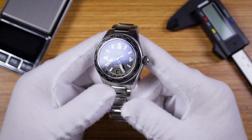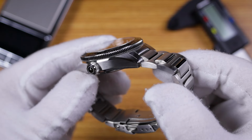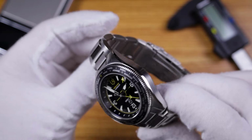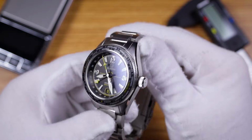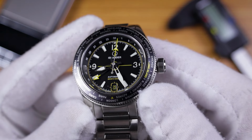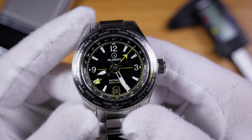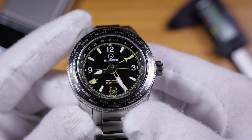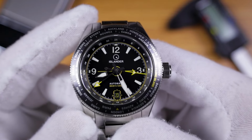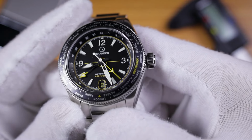The case and bracelet finishing is good for the $329 asking price, but it's not quite up to the level of crispness and precision that you might find on a similarly priced San Martin, for example. But this watch does excel in originality and attention to detail in its design. All of the yellow accents really help give it just the right pop of color without looking overdone or gimmicky. Same with the aviation theme. The subtle crosshair, horizontal lines on the dial, and seconds hand give it an unmistakable aviation theme without being obnoxious about it. The yellow Long Island on the bezel is also another nice subtle touch that helps give this watch its own identity.